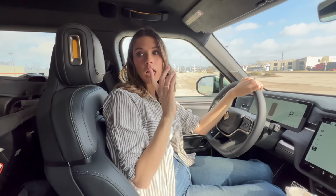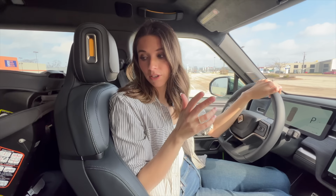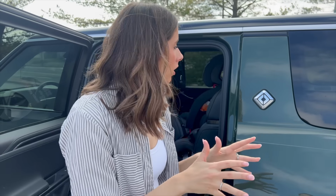However, let's get to the second row because I was able to fit 3 car seats pretty darn easily, and I'm excited to break down the car seat setup. All right, so let's talk 3 across in a Rivian R1S because yes, it's possible. However, it's not going to be possible with all car seat combinations.